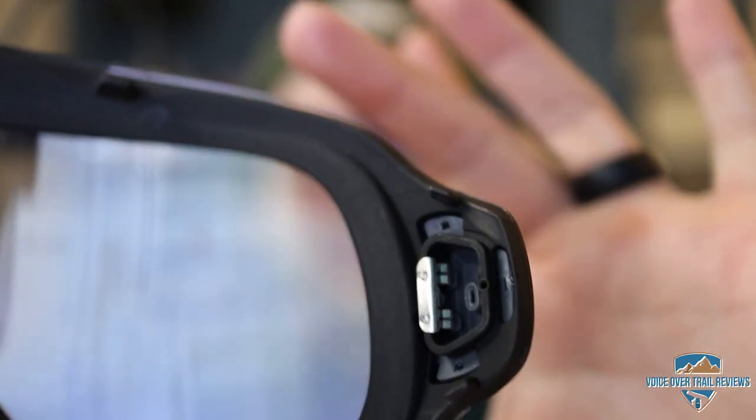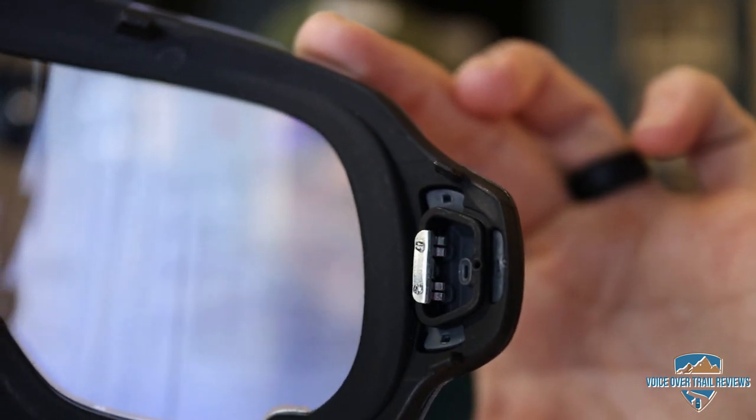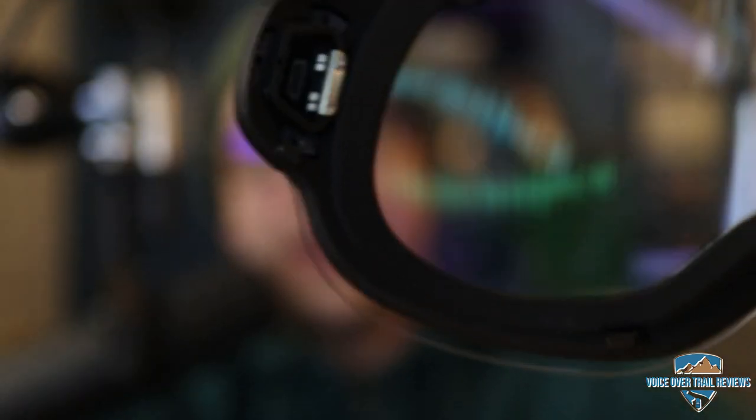So I bought these. They're large, but I also got with them a clear lens, so you can swap out lenses on the goggle frame. And if you look at the lens, it gives you kind of an idea how they work. Let me focus in on that. There you go. So there's this little connector there that hooks into where the battery powers it.